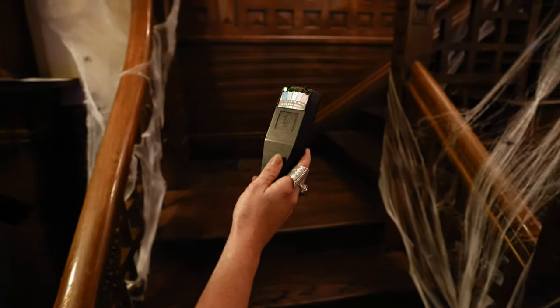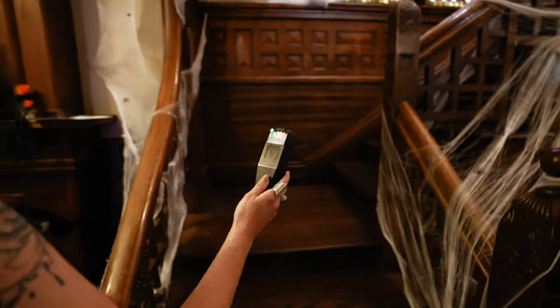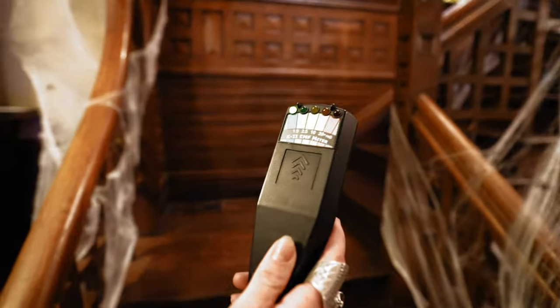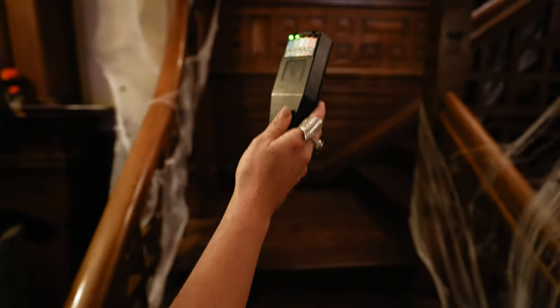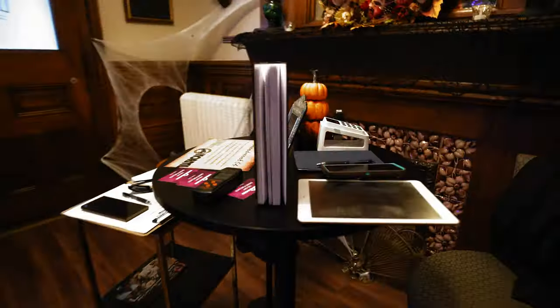All right, we haven't even started the paranormal investigation yet, but this thing is going off and on in this area. Oh, there it goes. See, it's lowering itself and then it goes up, and it's only going on right here. I have the secondary EMF detector.